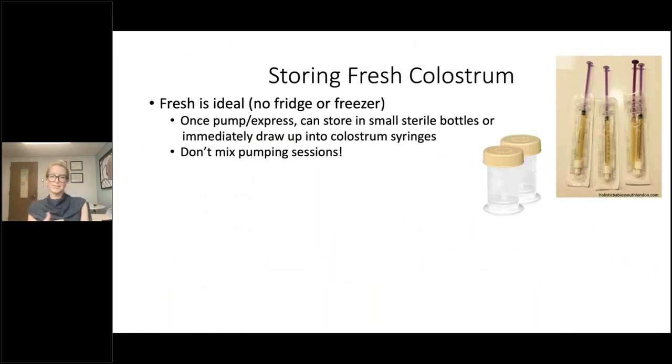So we have our colostrum, we've gotten it out. Now what do we do with it? Because of all those bioactives and other amazing goodies in there, like stem cells, the best thing is fresh. So either directly from the breast, or if you are pumping or expressing, to store in small bottles that you can hopefully immediately give at least some to the baby. It's important not to mix pumping sessions. So if you already have some in the fridge, don't add more to it. Put them in small little containers so they can be used individually.